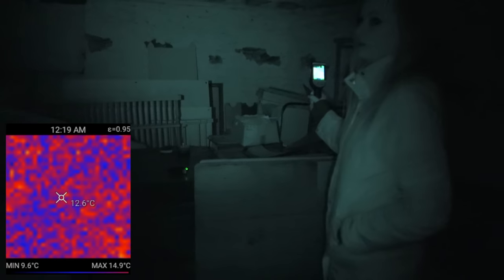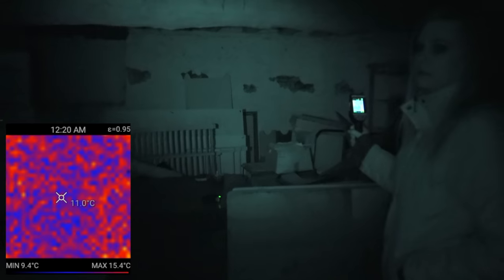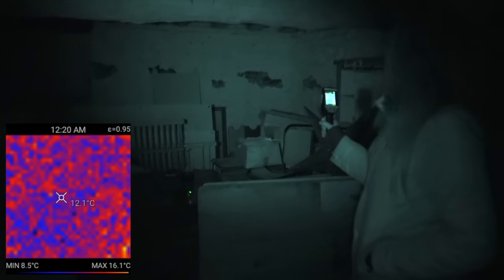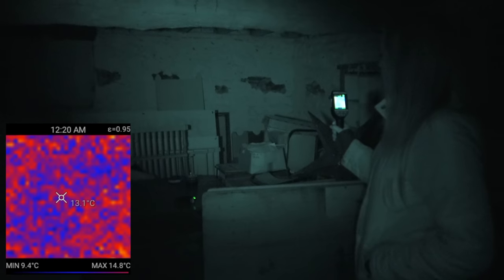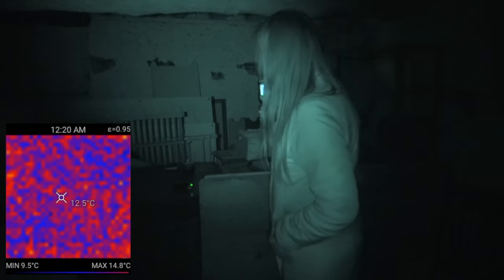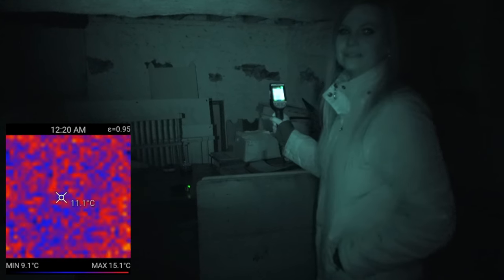Okay, so I'm pointing the thermal camera at the back corner where that music box is pointed. It's not really registering anything of concern or interest, whichever way you like to look at it.